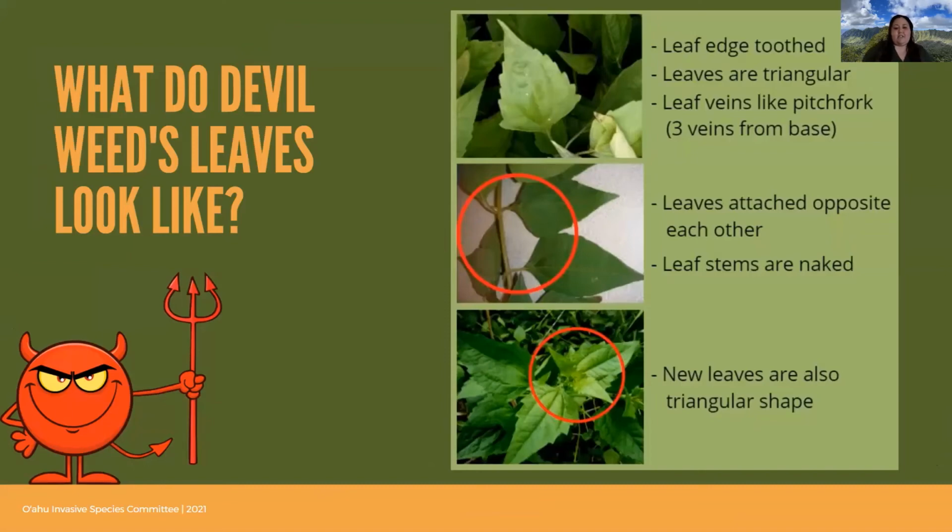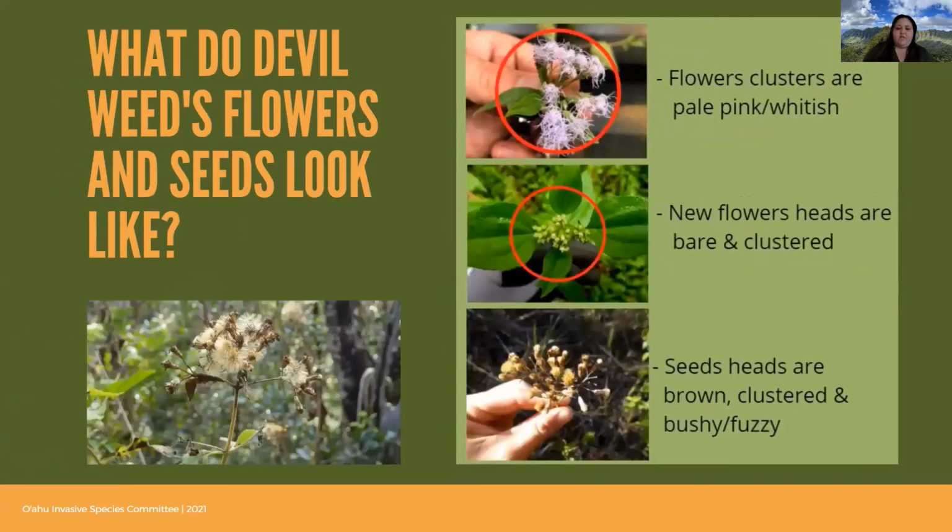The leaves are attached opposite of each other and their leaf stems are naked. And even the new leaves on a devilweed are triangular in shape and have those same characteristics. Flowers on devilweed are pale pinkish and white, and they form in clusters. And once they turn into seed heads, they are brown, clustered, bushy, and fuzzy, and they can be blown around sort of like a dandelion, very easily dispersed in the wind.